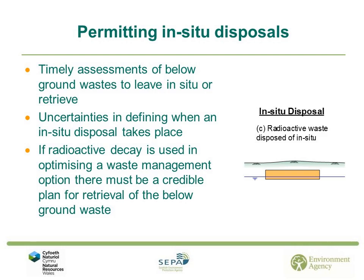For subsurface wastes, where an operator plans to make use of radioactive decay to facilitate eventual disposal, this must be declared in the waste management plan. The operator must have a credible plan to retrieve and transfer the waste for disposal at another authorised facility within a reasonable time. If an operator has no credible plan to retrieve and dispose of the waste off-site, we might regard this as a de facto decision to dispose of the radioactive waste in situ.